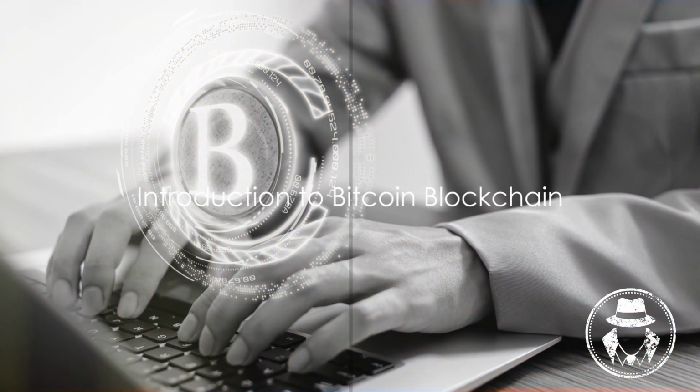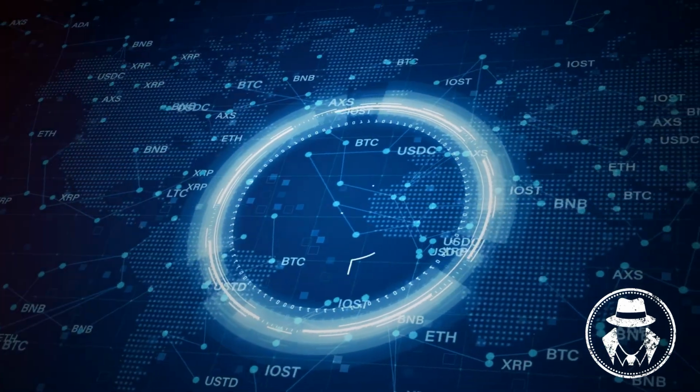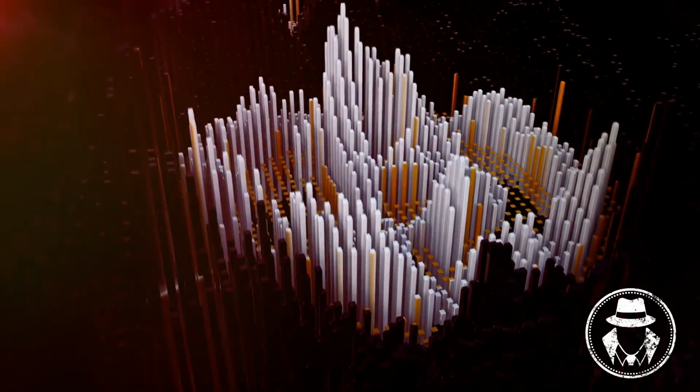Ever wondered how Bitcoin transactions get recorded? Well, it's all thanks to something called blockchain. Think of it as a public ledger, a grand book of records, if you will, that contains all transaction data from anyone who uses Bitcoin. These transactions aren't just haphazardly thrown into this ledger, instead they're neatly packed into blocks.